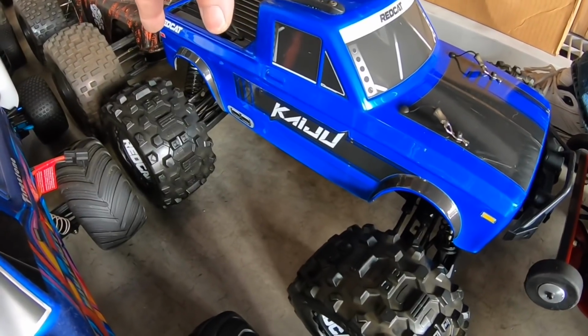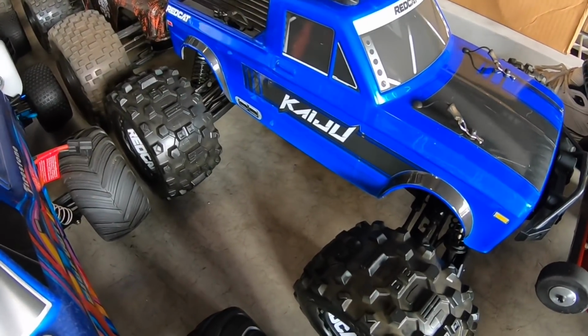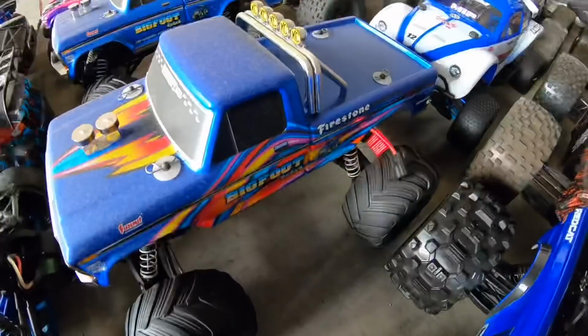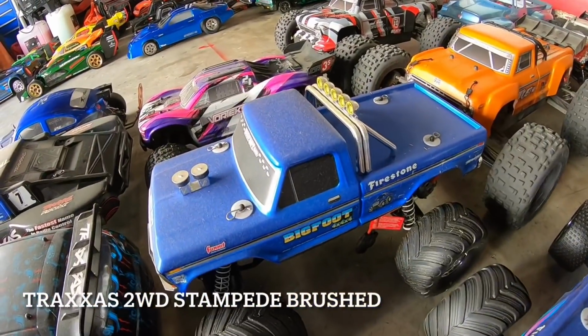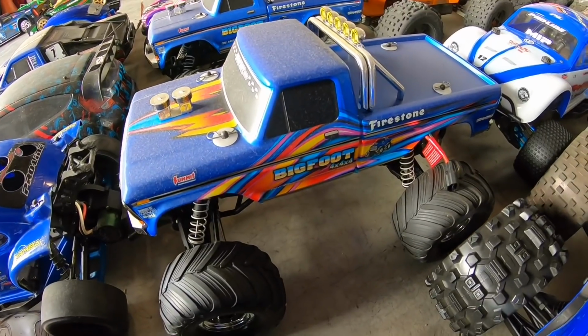I have had one of, I think, the upper hubs break off in the rear, but since then they did a revised part. This thing's still ripping real good. And I got a couple of the Bigfoot Stampedes. Both of these, you can see how dusty they are. They're brand new. They're just kind of collectible.